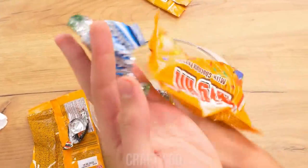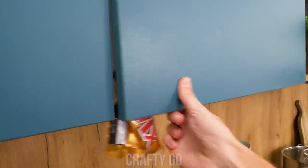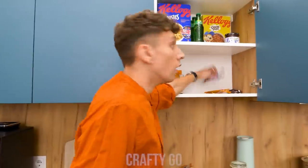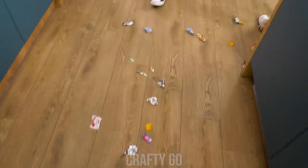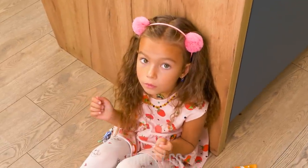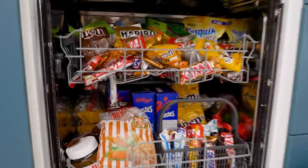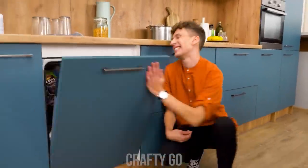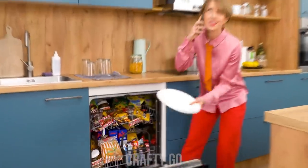What? All the sweets are gone? Even the cupboard is empty! I have an idea. I'll put all of the sweets in the dishwasher. She'll never find them. She said what? Oh, yeah, sure. Oh, boy.